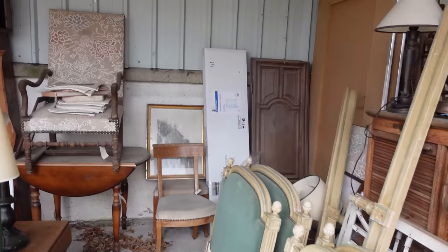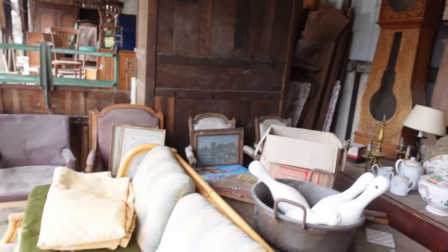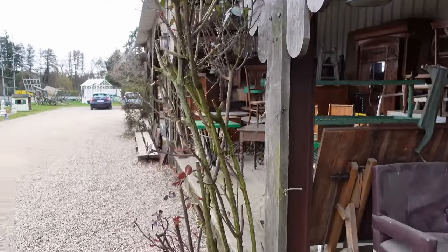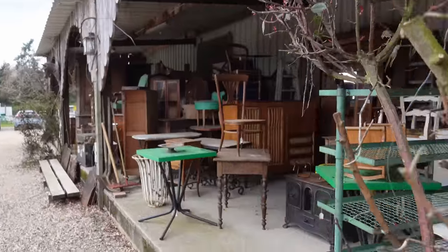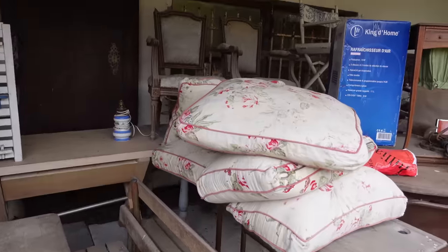There's some beds, and some bits. There's something on the side as well, isn't there? Yeah. Oh, it's freezing, we're wrapped up like Michelin men. So we're just walking around the other side to see if there's some bits. Hopefully this is a cheaper area for us. We'll see. Yeah, and there's a couple of bits. I'll show you now.